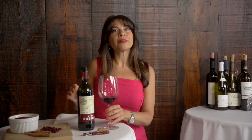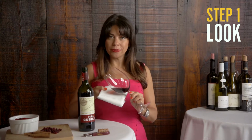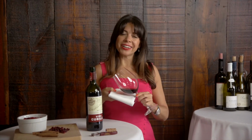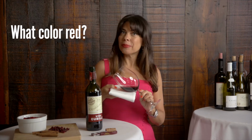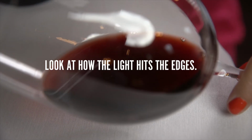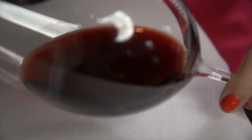So let's do it together, step by step, with this Rioja. We'll start with what you see. Remember to always put something white behind your wine. Now, start with the color. Is it a ruby red? Is it a violet red? Is it a brick red? Do you see any purple or green glints around the edges? Is there a transparent ring that might be a sign of aging?